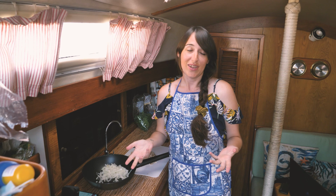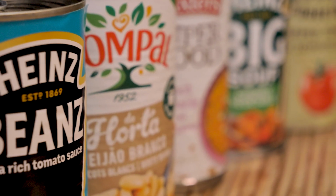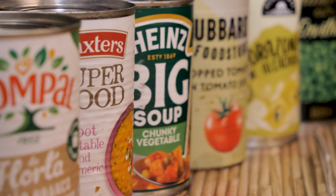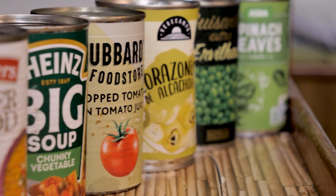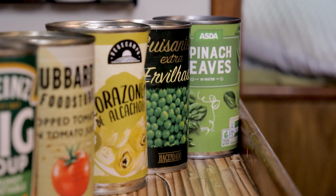Kind of stating the obvious, firstly, we eat a lot of tinned food. We have a lot of tinned beans, a lot of tinned soup. There's a lot of really nice tinned vegetables as well. So that way, if we don't have fresh food, or if we're somewhere where fresh food won't last that long, we still get quite a balanced diet.